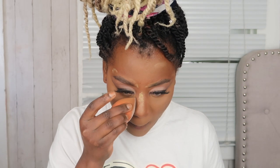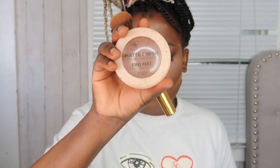I love it. So I'm gonna go with my Kat Von D translucent powder. I'm just gonna do it for brightness on the eyes area. Remove my powder. I'm going to use matte powder from Kiss.